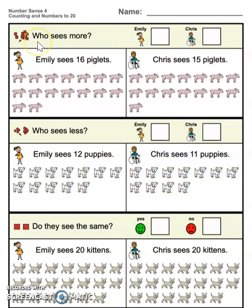Alright, so let's read what it says. Who sees more, Emily or Chris? Well, Emily sees 16 piglets. Chris sees 15 piglets. Which is the bigger number?